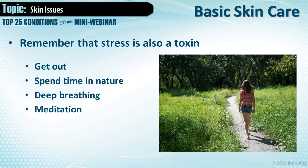Remember that stress is also a toxin. So get out and walk, spend time in nature, deep breathing, meditation. As we get really stressed, that also creates a lot of acidity, and toxins are released, and if we're unable to move those through, we then get skin issues.